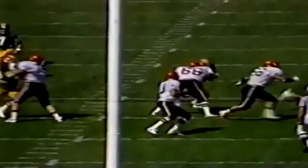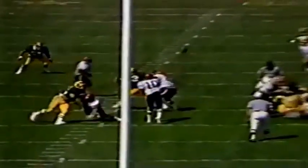Great protection by the offensive line. Botrow just comes right across the middle. That's one of his favorite spots. He doesn't mind coming across and taking a few hits. He's a big, strong lad. Nice pass by Matt Kofler.